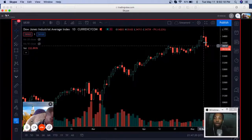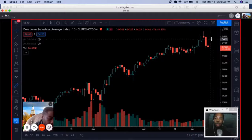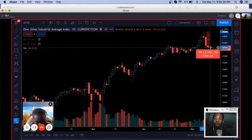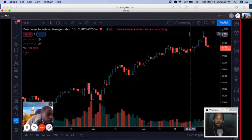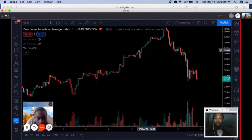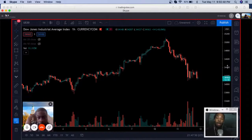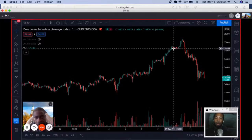Now, when we zoom in, we can see exactly how extreme this pullback was. Let's actually get a little measurement going from the top of it to where we're at right now. Almost 1,000 points within the span of 2 days. So that just tells you how strong this down movement and this pullback has been for right now. So in order to really just play the market the way that we should, we have to analyze what we see. We know that the overall trend is long, but right now, because we're seeing lower lows and lower highs, we have to respect what the market is doing.